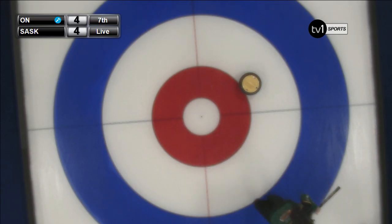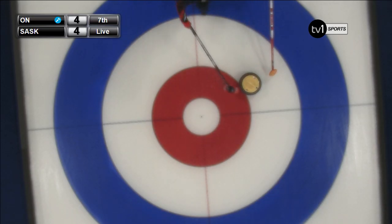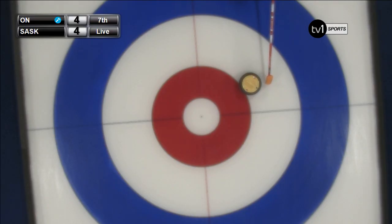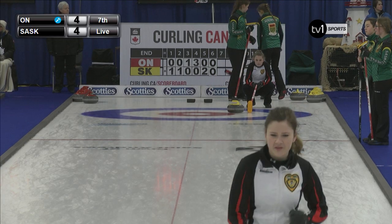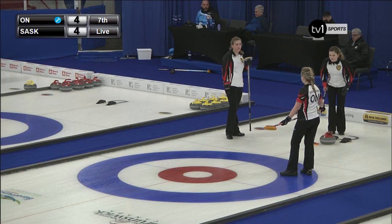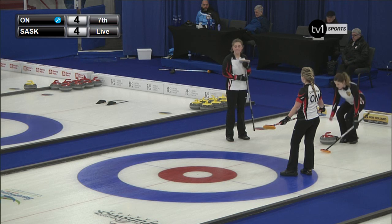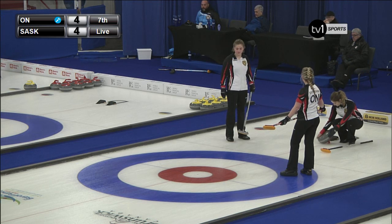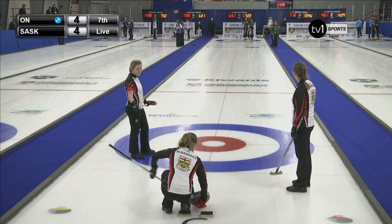But really, what we've seen is their ability to judge the weight. We've had very few overswept or underswept rocks. They really judge the weight well and communicate well. I'm sure they're talking to each other as they're sweeping, but their communication between the house allows the skip to make Plan Bs. Yeah, they are really impressive.